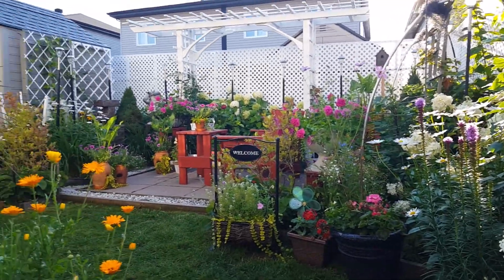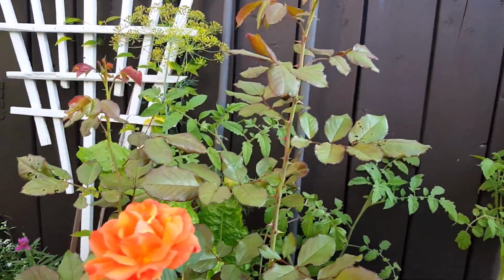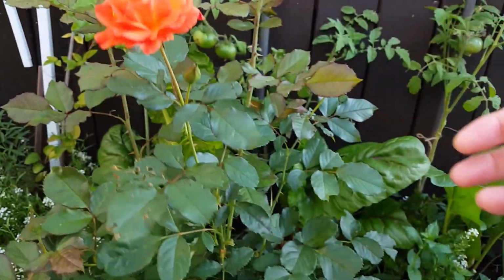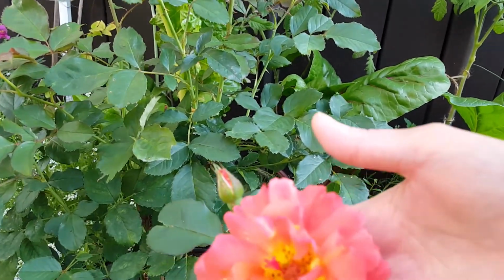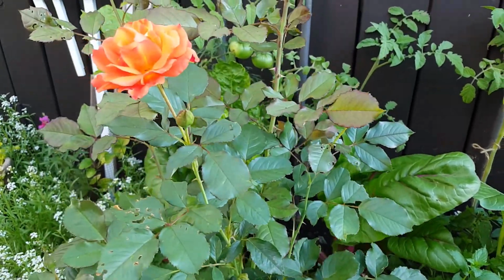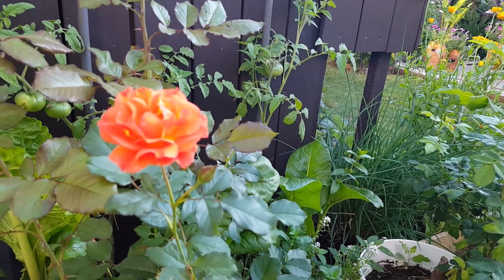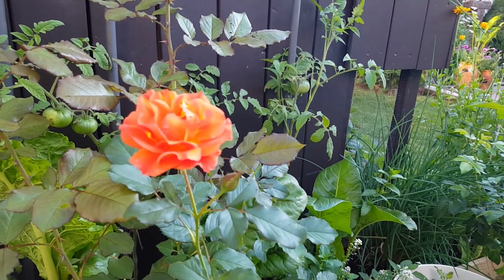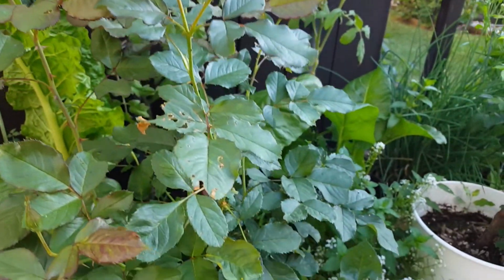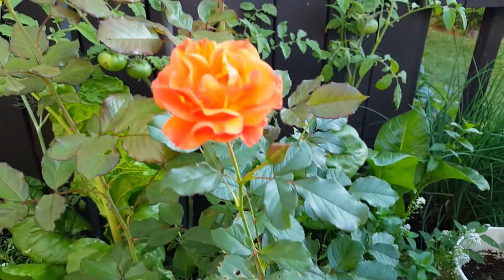As I step out here in the backyard, I notice this beautiful rose. It's blooming. On the label it says this is Rose America, but I am not sure about that. What do you think? Is this Rose America? Looks so beautiful.